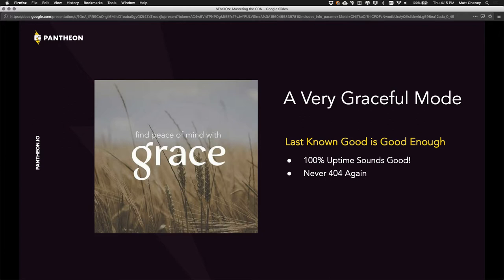Now, this is not going to work for everything. You can't obviously log into this or add content to this. But it provides this ability where if we already have a bunch of cached copies of stuff around the world, let's just show the last known good cached copy we have if we can't get a fresh one. And then we can find peace of mind with grace.